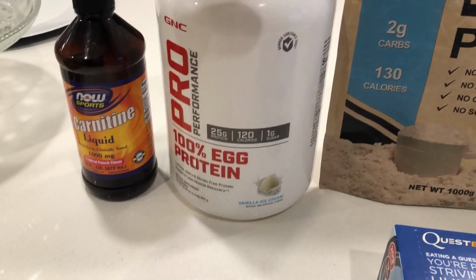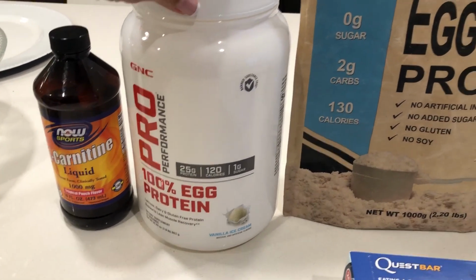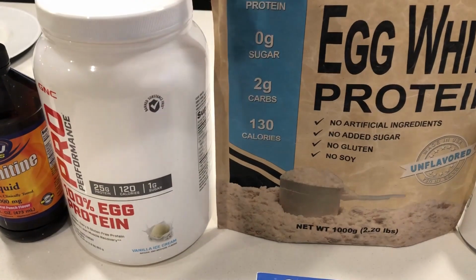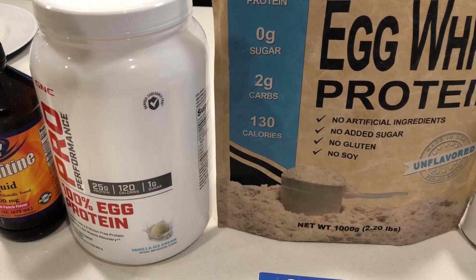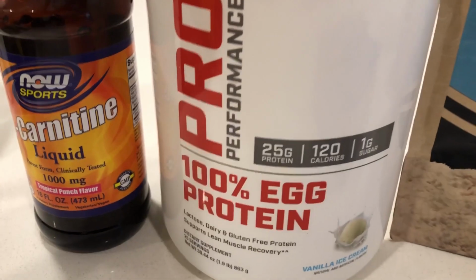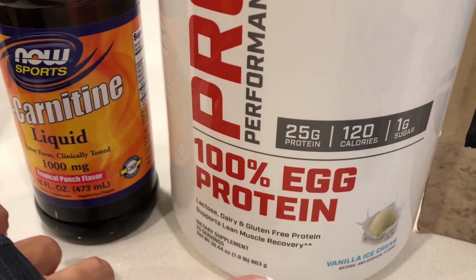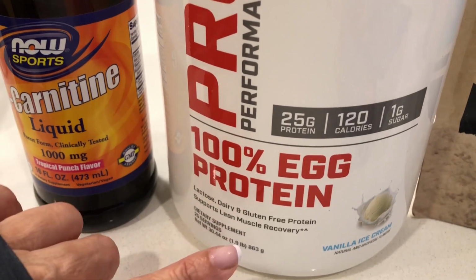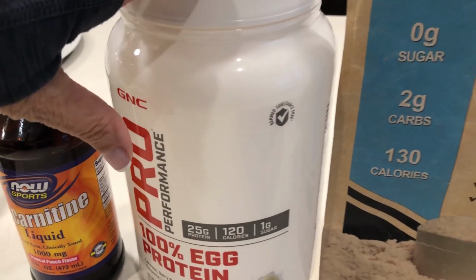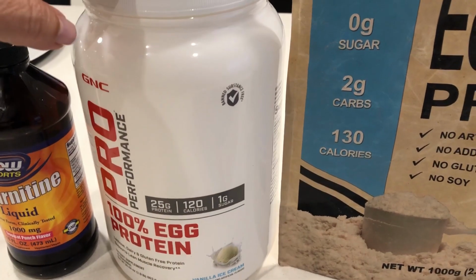And here we are going to talk about the protein, and this is the best protein that you can get, and this is your pre-workout, before your workout. In this here we have this from GNC, and there's 100% egg protein, and this is lactose free and gluten free, and this is also vanilla flavored if you like flavors.